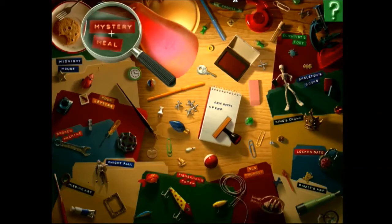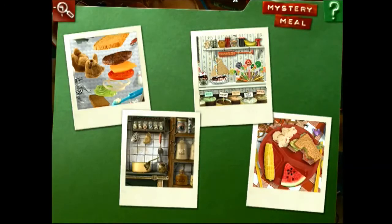Mystery meal. What's cooking in the creepy kitchen? Find out after you solve these tasty I Spy riddles.